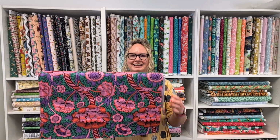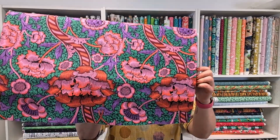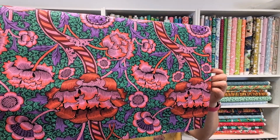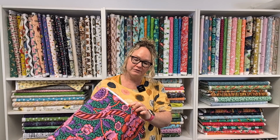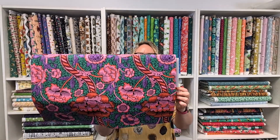All right, and then of course we always have new stuff coming in, so I've got a few things to show you. The first new thing I have to show you is the Kaffe coloring of the Morris & Company fabrics, and here is one of them. We did not get the whole line, but we got a few of them, and this one is called Wandel in red.